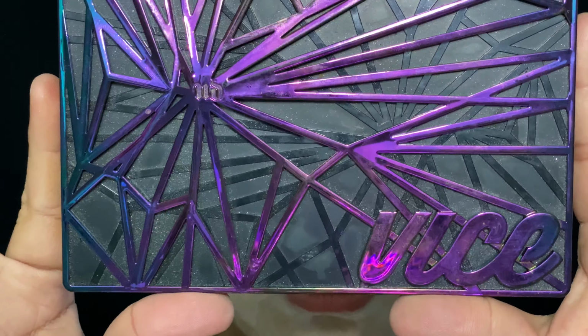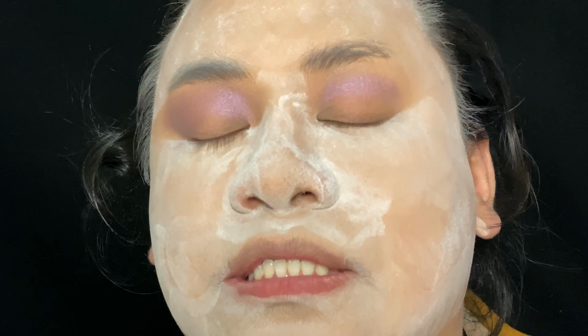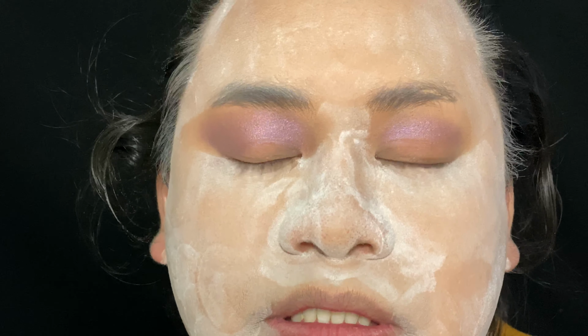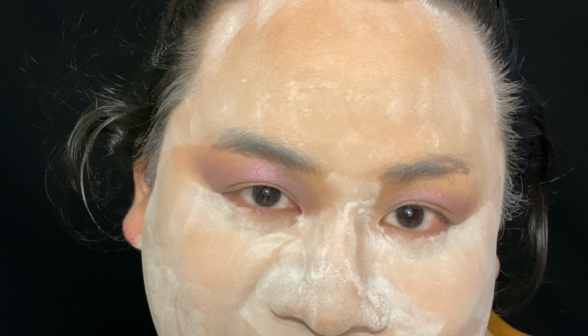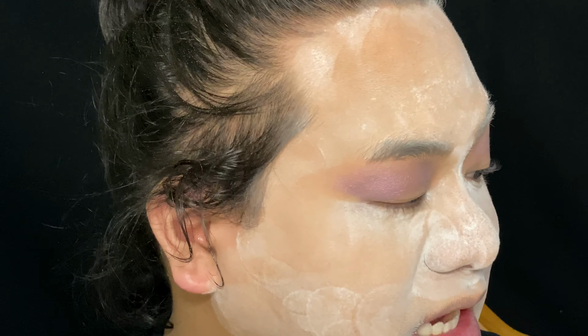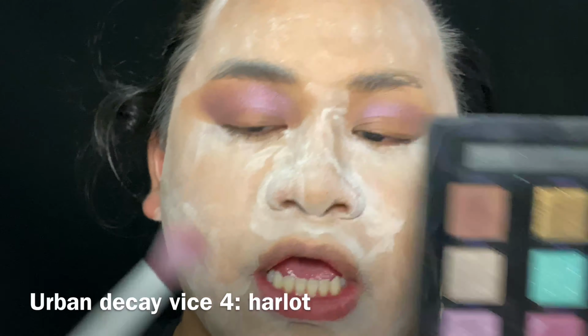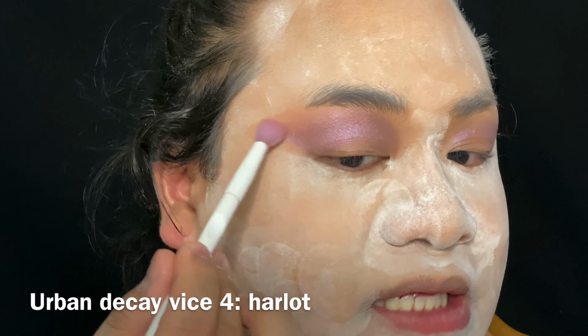So this is the palette I'll be featuring today. It's the Vice 4, and I accidentally started with the transition color because I forgot that it wasn't filming and I thought it was, so my bad. But basically the gist of it is I'm going in with my nickname, Harlot, which is this color right here, on a large fluffy brush, and I'm just putting it all over my crease and smoking it out.